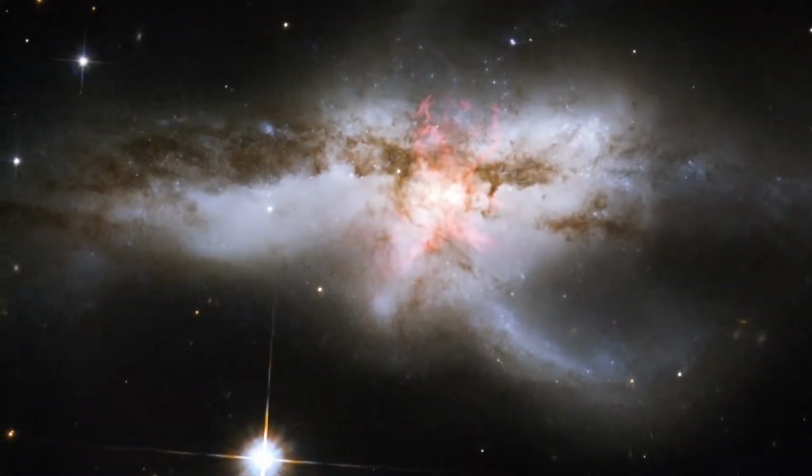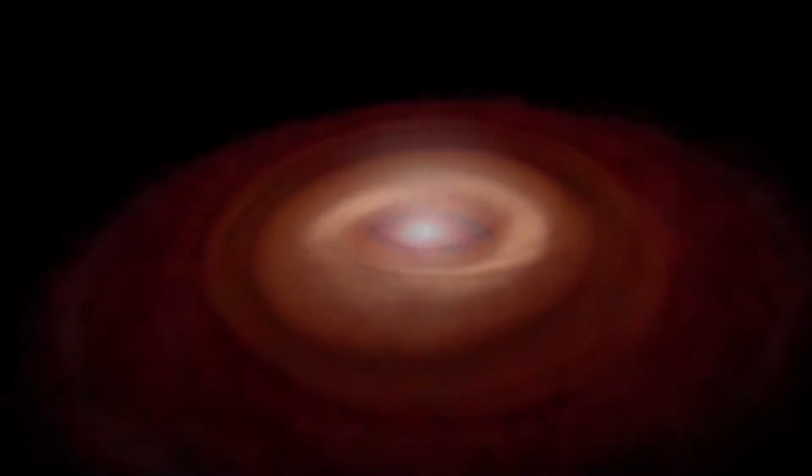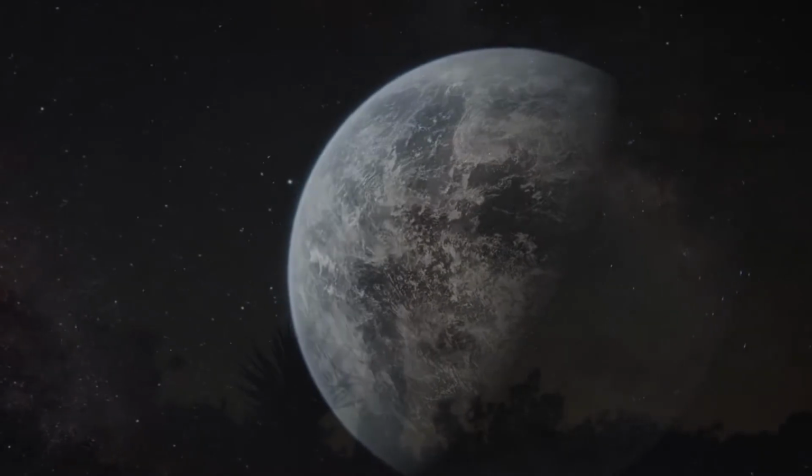exploding stars, solar systems, planets, and perhaps even life.